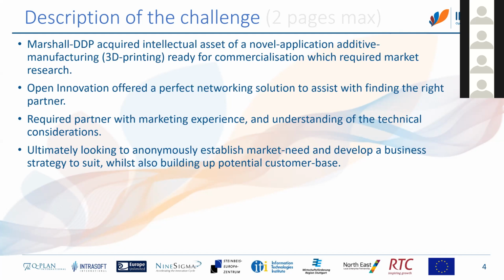So we were looking for a market research partner with good experience, who could also understand the technical, the scientific, the engineering aspect of the service we're trying to offer. So we can do this anonymously, because the field we're looking at is a very small, close-knit community globally. If I was to go around and start talking to potential customers, it would be obvious where the link was. So we wanted to do this anonymously to build up the business that way.